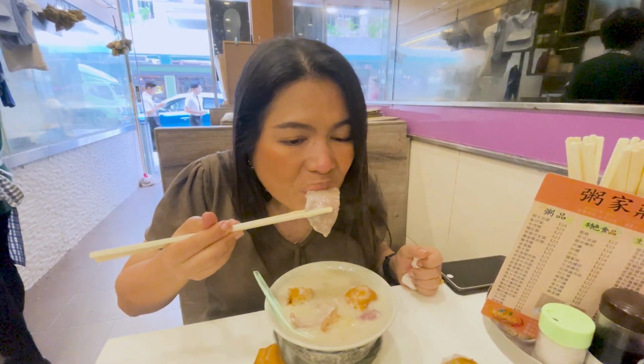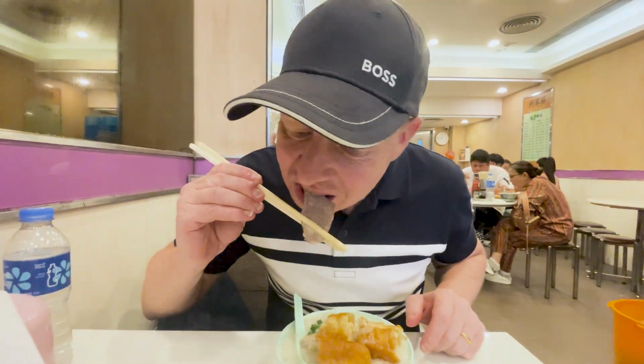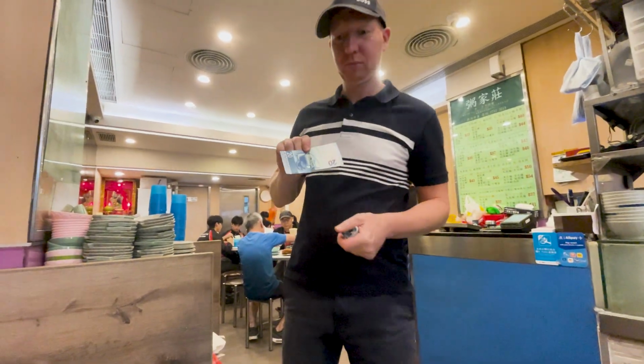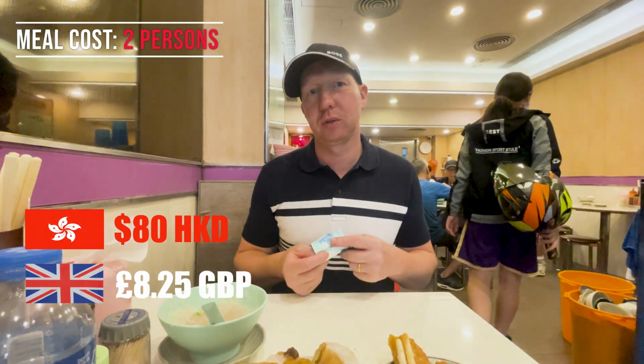Chewy. What's the liver like? All right. What about the kidney? Kidney. This is the sort of thing Fang eats on a regular basis, and for me, I do try these things as well, and it's good to try different things once in a while. Not bad, was it? 18 Hong Kong dollars.